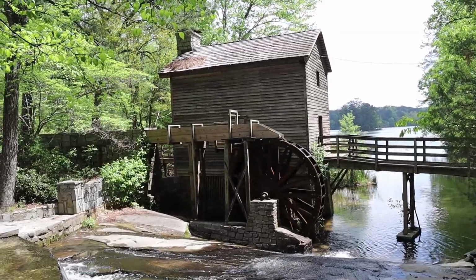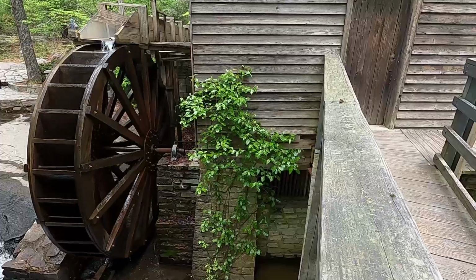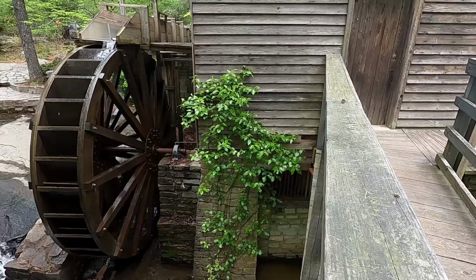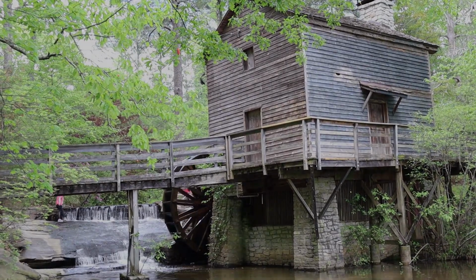Our journey on the Cherokee Trail begins at the century-old grist mill that was moved to Stone Mountain Park in 1965 from LJ, Georgia. We enjoyed checking out the beauty of the grist mill that has been well maintained before starting our hike.